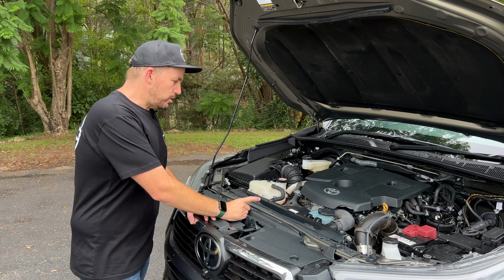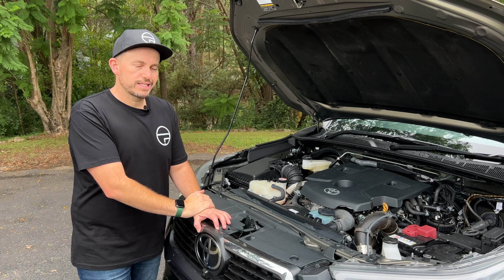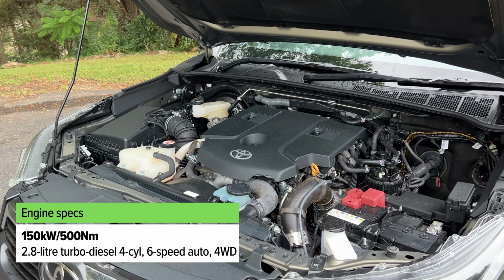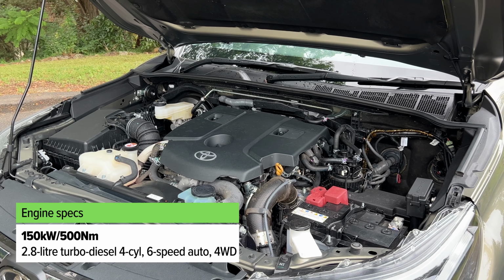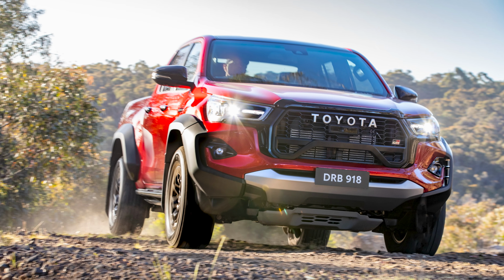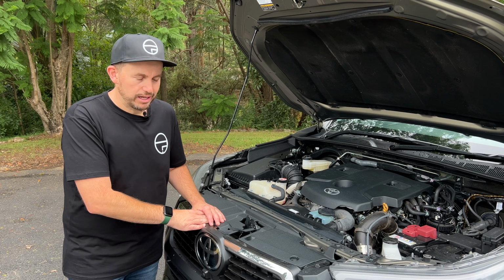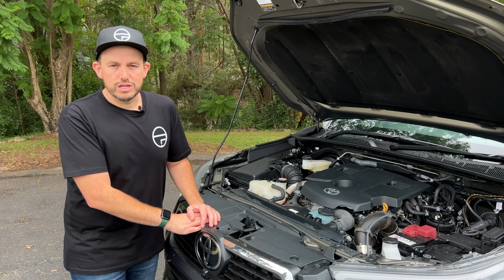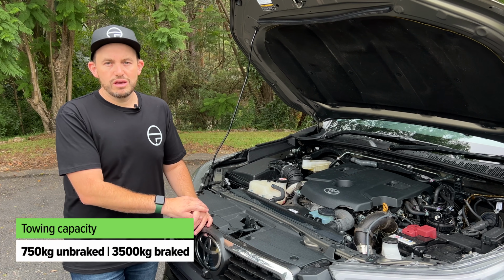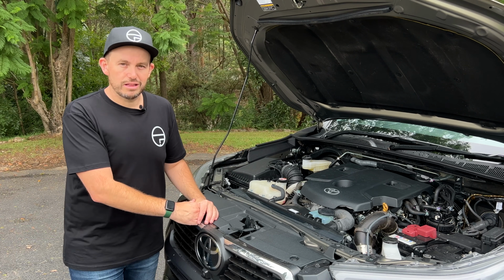Under the bonnet of the HiLux Rogue, you'll find the same engine as is in most 4x4 versions of the HiLux. It's a 2.8 litre 4-cylinder turbo diesel, and you'll see the power and torque outputs on your screen now. They aren't setting any new standards in this class, and if you do want more power and torque, you're going to have to wait for the GR Sport version of the HiLux, which is coming very soon, with a sizable kick up the backside in terms of grunt numbers. It's still got a 6-speed automatic transmission and selectable 4-wheel drive, and towing capacity is 750 kilos for an unbraked trailer, or up to 3.5 tons for a braked trailer, just like most other utes in this class.